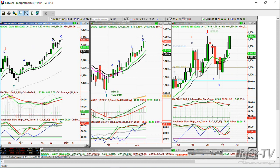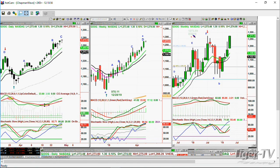It's up 1.30 at 1273.48. Leg D in the weekly. And the all-time high was 1273.89. The high today is 1275.09. It has now taken out that previous high. And one, two, three. Is this a brand new leg B to, no, A to the upside or G/A?